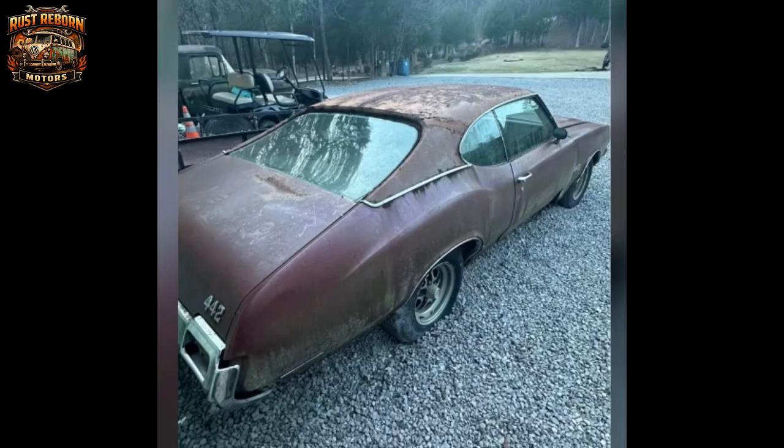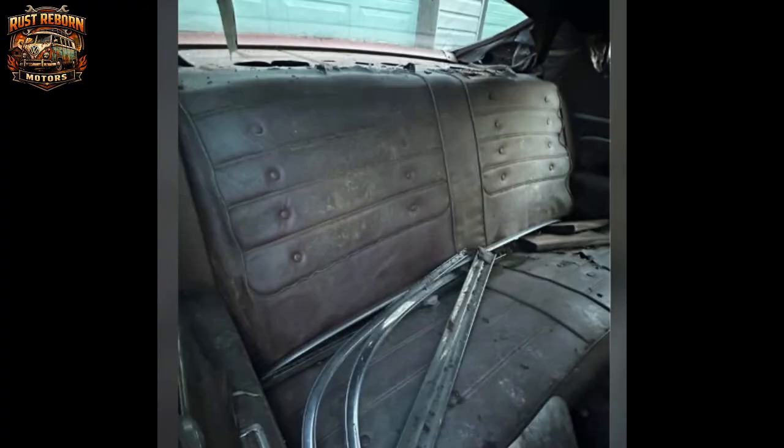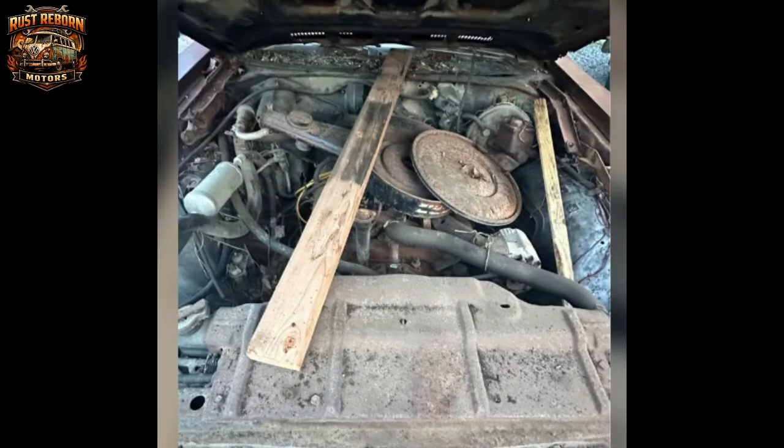All gauges and lights are reported to be working, which is an important detail for both usability and originality of feel, ensuring that the driver can monitor the car systems properly while enjoying the drive. These interior features, combined with a manual transmission, give the car a true muscle-era atmosphere that appeals to enthusiasts who want more than just visual impact.